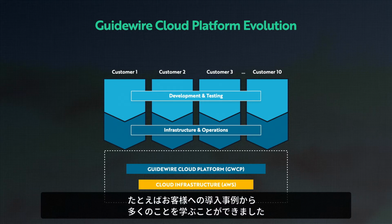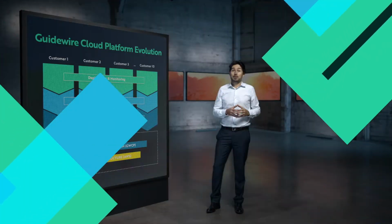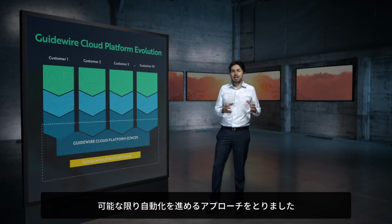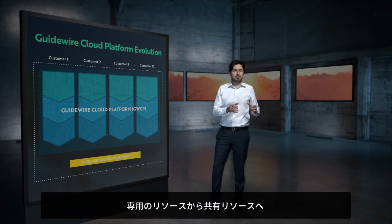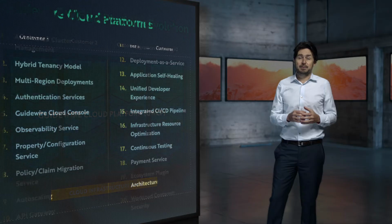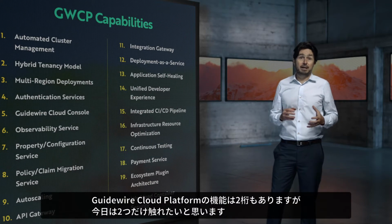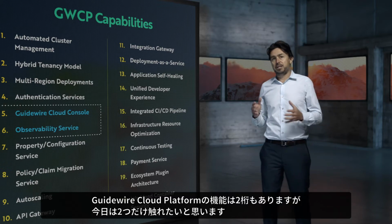For example, we learned a lot from our customer deployments. We needed to do a lot of deployments per day. We went to an approach where we tried to enable automation whenever possible. We started to go from dedicated resources to shared resources, and from static resources to dynamic. The list of Guidewire Cloud Platform features is well into the double digits, but today I want to just touch upon 2.